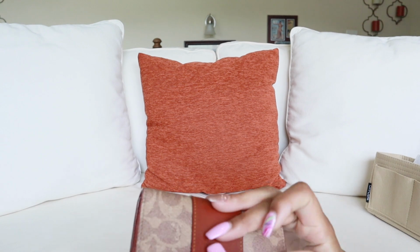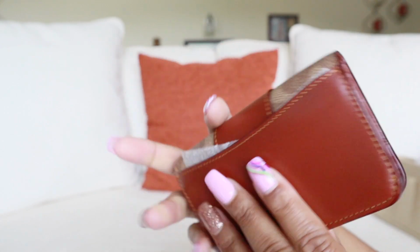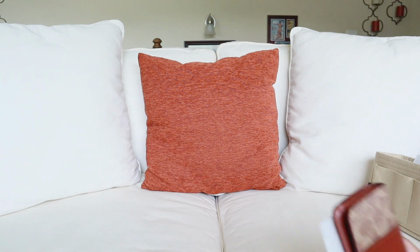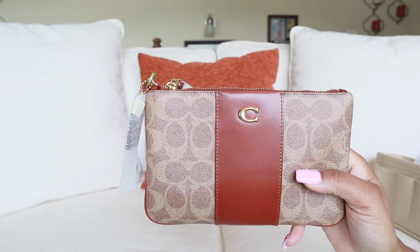So I did pick this Snap wallet up. It does have that beautiful brass colored C on the front, and this is another pocket on the back where you can put other cards or cash or whatever you want to. So I did pick up that Snap wallet, and y'all, I kind of can't stop thinking about that stitch on that Cassie. I'm a little mad. I also got the small wristlet.